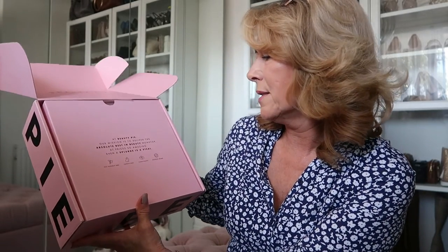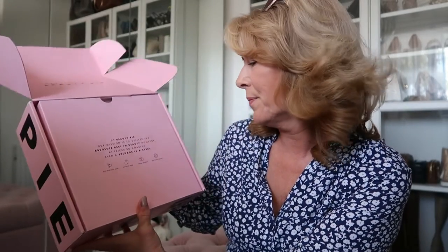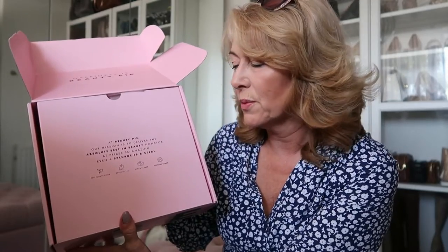Right, so happiness is beauty pie. Our mission is to deliver the absolute best in beauty non-stop at prices so amazing. Even a splurge is a steal. So I think I'm going to go through the prices of this with you as well. I'll get my phone and we'll look it up. Like I said, I don't know what's in here yet.